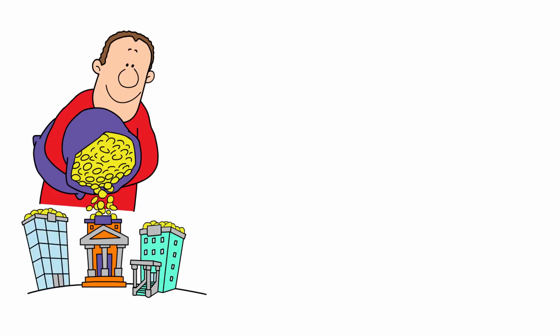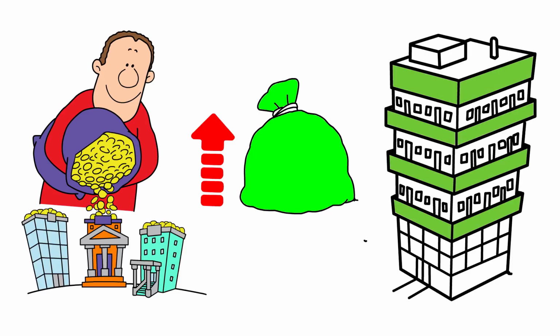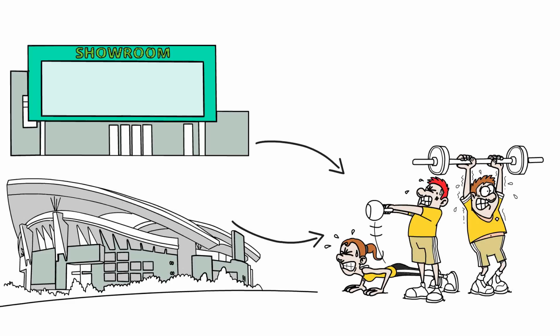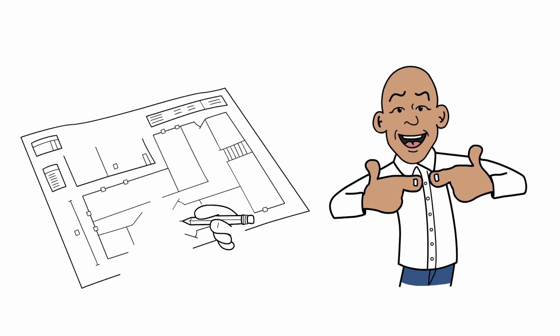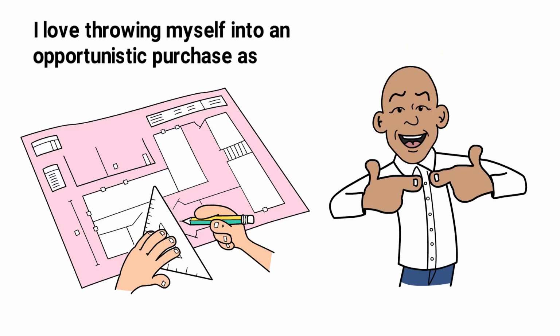So you can see that apart from investing in the property, another way of bringing about capital improvement is changing the use of a building. We've done this numerous times. A couple of years ago, we purchased a former carpet showroom and snooker hall that has been transformed into a gym, boosting its value. We also changed the use of a former bank into a restaurant, again massively increasing our capital value. I love planning and strategizing on deals that I'm going to do, but sometimes I love throwing myself into an opportunistic purchase as well.